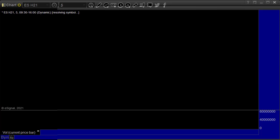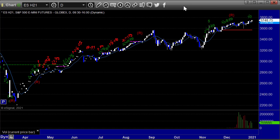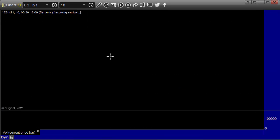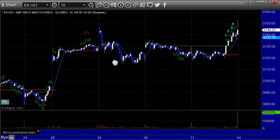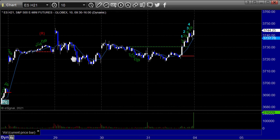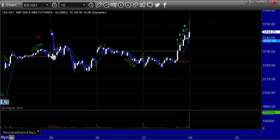All right, let's look at the intra-week action. Oops, sorry, what did I just do there? All right, there we go. Let's go to 10-minute candles, but again, it's a short week, so I'm going to slide it. So we're just basically looking at this week itself. We did gap up on Monday from where we had left off on Christmas Eve.